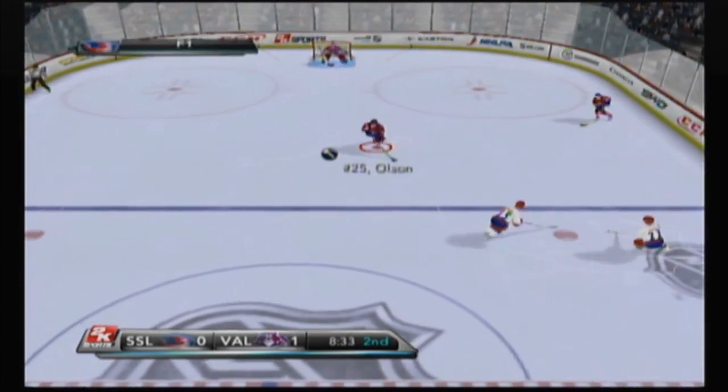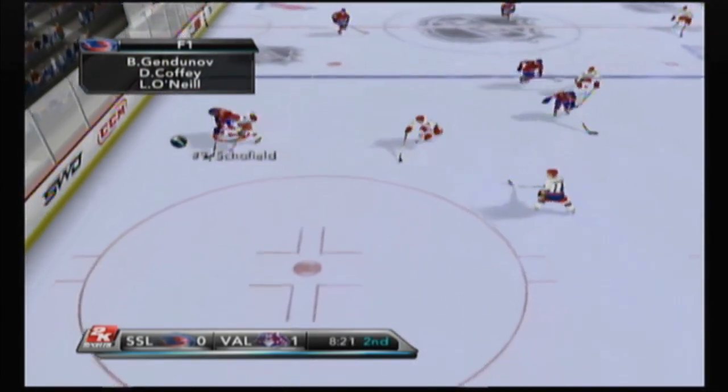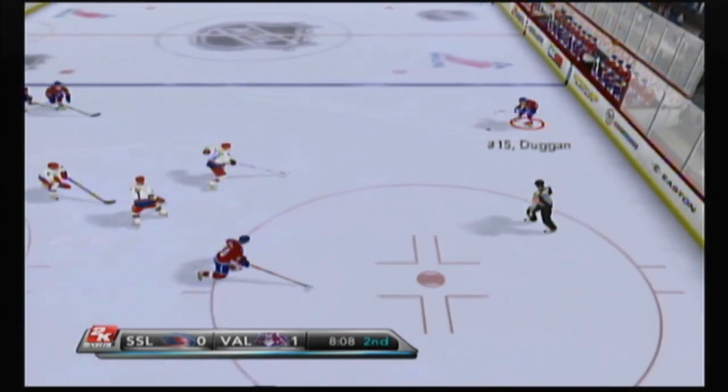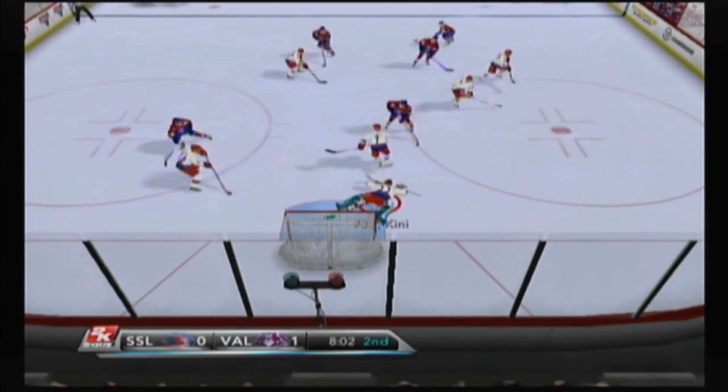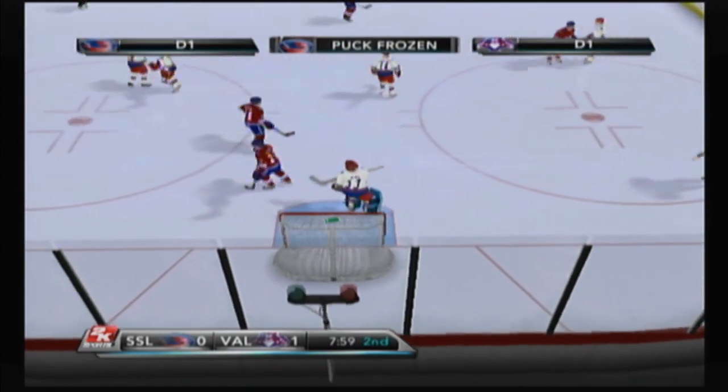Duggan to Olsen in his own end. Valley trying to get set up here. They'll move it ahead to Schofield. Schofield bumped. Tried to center the puck, was blocked. Got it back though. Now across to Duggan. Duggan lets it go from range. Keeney knocked it down and he sprawls out onto that one before anyone could find any sort of rebound.